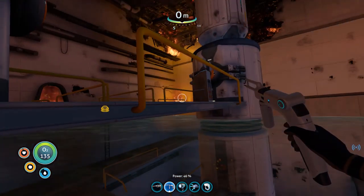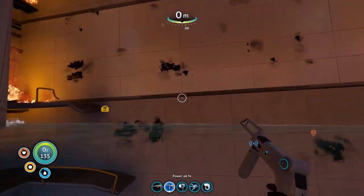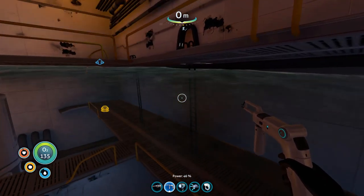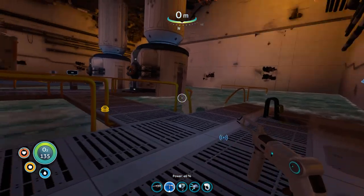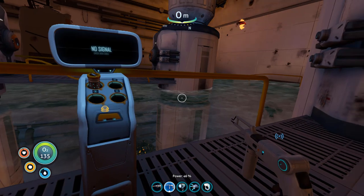Wow. Radiation breach sealed. Radiation levels decreasing. I did it! I fixed the radiation leak. Now I don't have to wear this heavy suit anymore. I saved the planet. Woohoo!